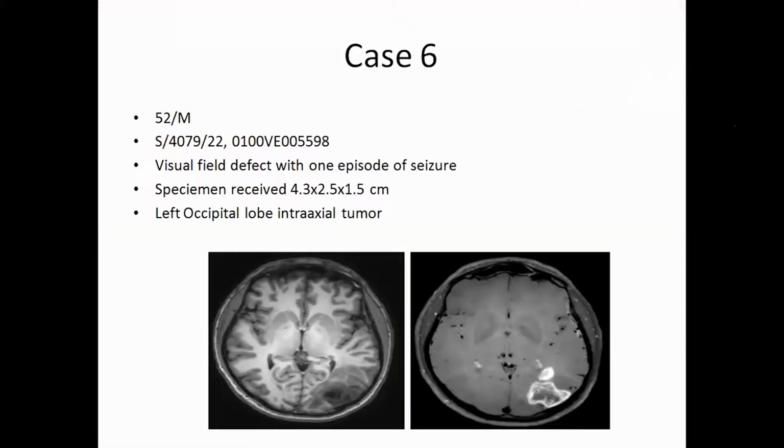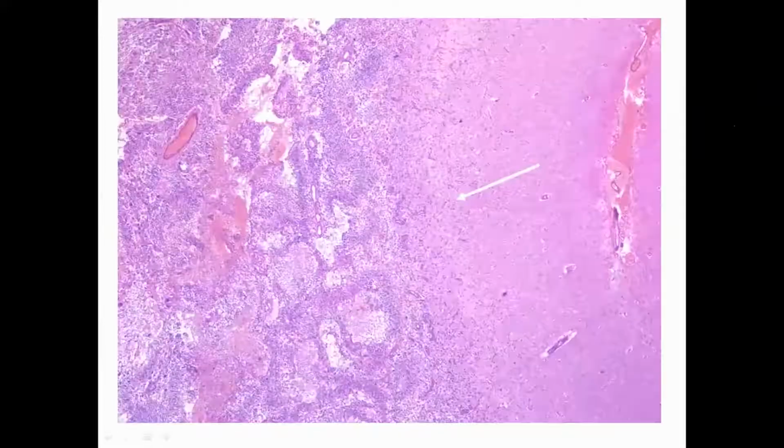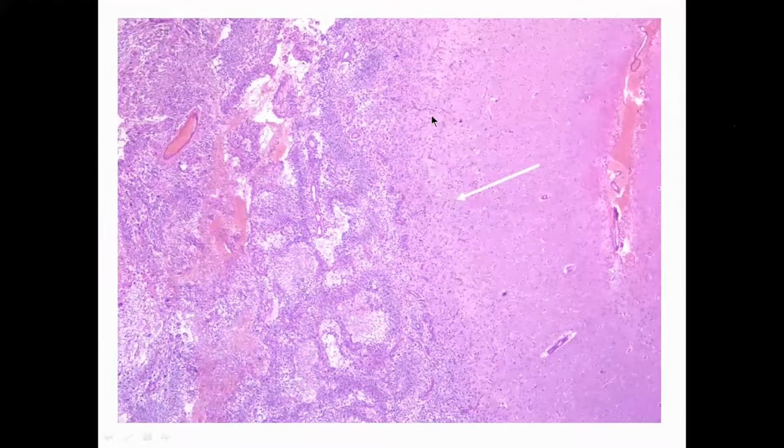Coming to case 6, this is a 52-year-old male with visual field defect and one episode of seizure, and we received a specimen measuring 4.3 centimeters, a left occipital lobe intraaxial tumor. So here, what I was talking about, that the tumor is quite circumscribed. You can see this circumscribed area, and this is the normal looking cortical parenchyma, with a very sharp border. But these single tumor cells are infiltrating in this peritumoral edematous area.